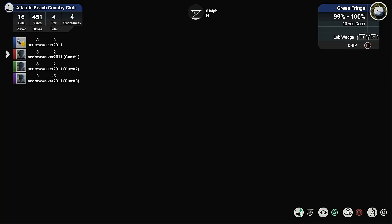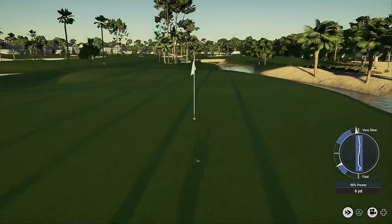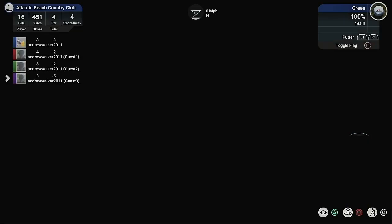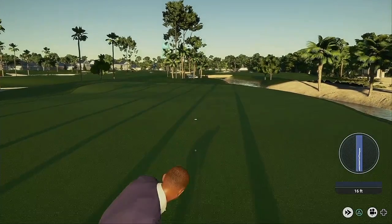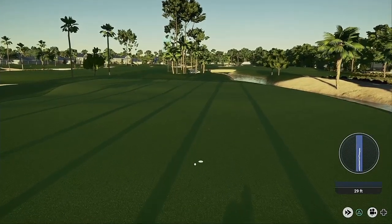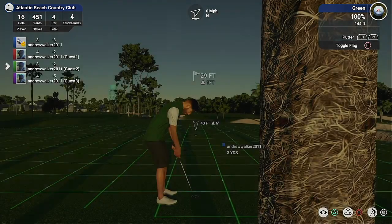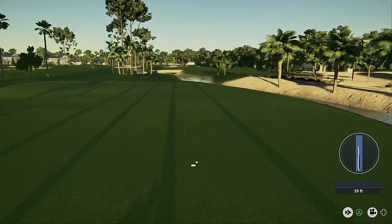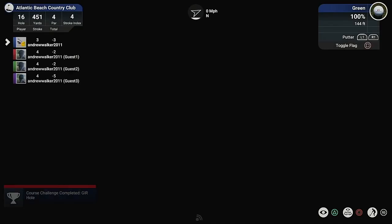Nice. All right, we're setting up 30 feet from the hole, so have fun with this. Oh, anger and frustration. Here we go. This putt for the bird. Oh, that was going to be glorious, but it just didn't go. Sorry about that. All right.